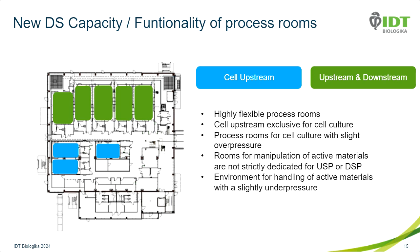In this slide, we see our production rooms in blue, given the cell upstream suites, and in green the suites where we do the upstream and the downstream of our active materials. We have highly flexible process rooms. They are nearly completely empty once we start with a new process. Our cell upstream rooms are exclusively for cell culture, so no active materials like viruses, plasmids, or so on are handled in those rooms. And to keep the rooms clean and to have a proper cell cultivation, we have a slight overpressure in those rooms.